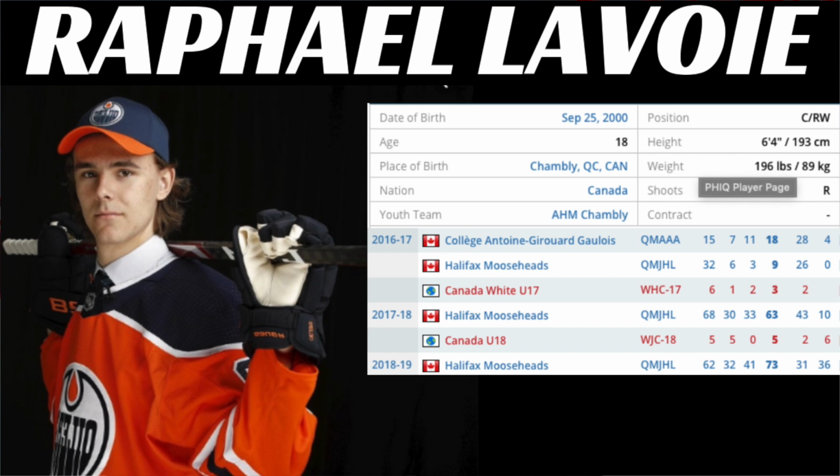He has really good vision, but sometimes he tries to force the play and causes some turnovers. So obviously he needs to work on that as well and make sure he makes a smart play and doesn't try to force the higher-end play that might turn out to be the pretty play.